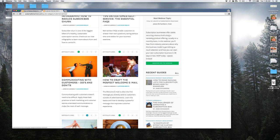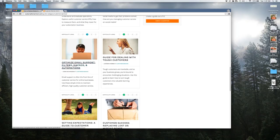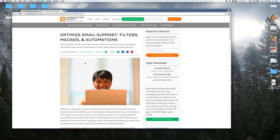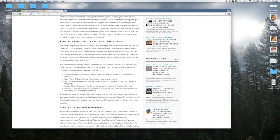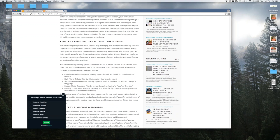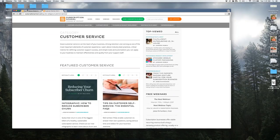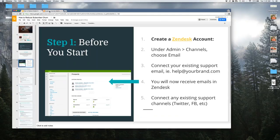For example, if you're not super familiar with Zendesk or any platforms like it, I would suggest this guide called Optimizing Email Support, Filters, Macros, and Automations. It will go through how to use some of the things that we'll talk about today inside Zendesk. So as you're thinking about churn, keep in mind that you've got the resource of Subscription School available to you. Kicking off with Zendesk, it's really easy to use this with your existing business, even if you've already launched.